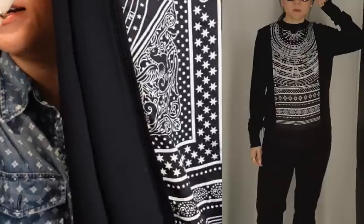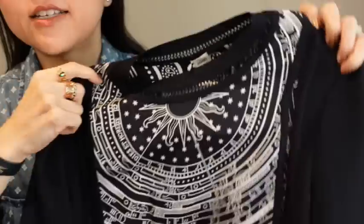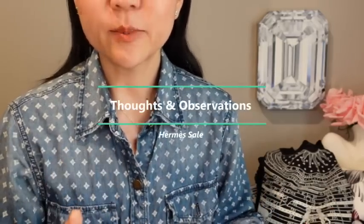And when I tried it on, I just immediately felt like it looked good, it made me feel good. So I bought it. And at 60% off, such a deal. So that's it. All in all, I probably spent a little under $2,500. And for the amount of items I got, it is such a good deal. And now I'll talk about my thoughts and observations.